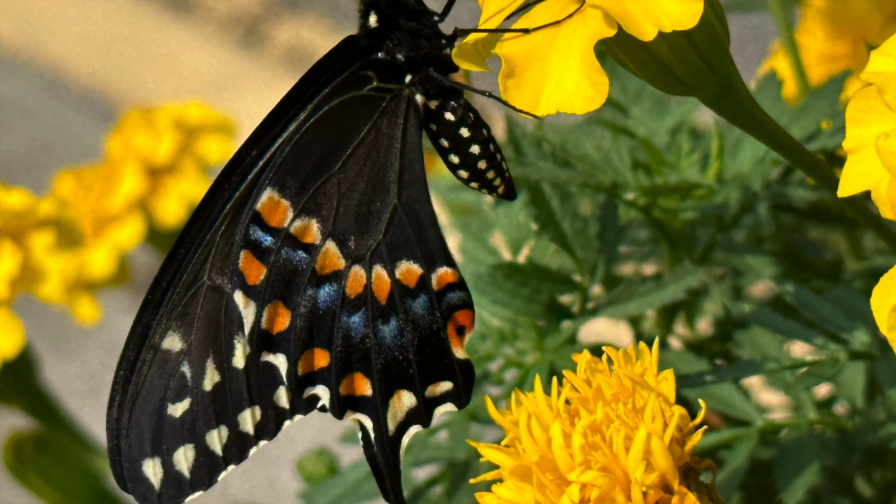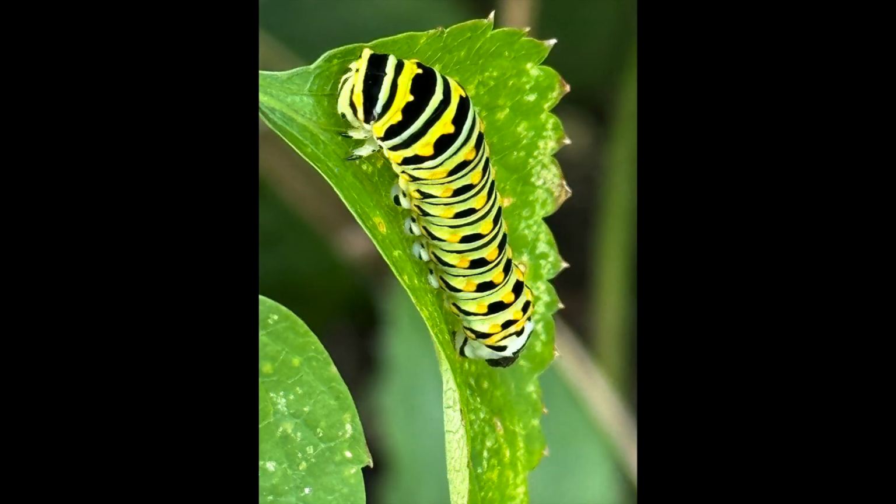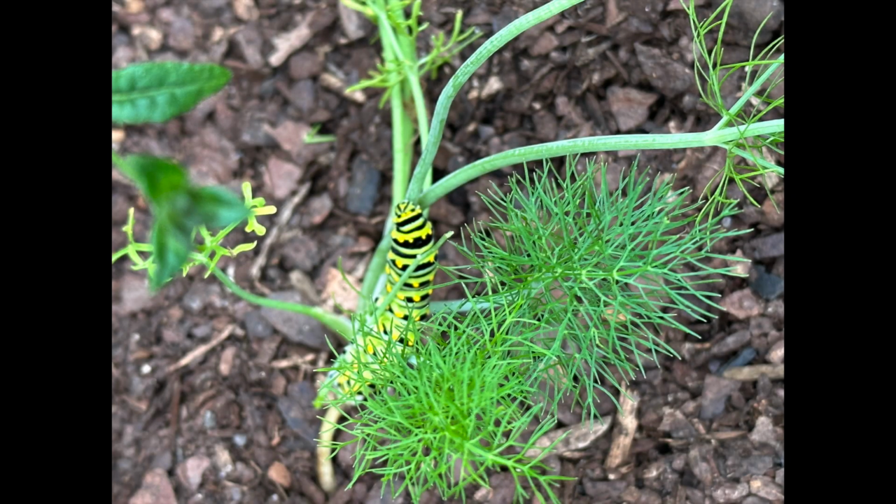We also host the charming black swallowtail caterpillars in our library garden. They mimic the monarch caterpillars to protect themselves from predators. Unlike the monarchs, black swallowtail caterpillars have a diverse menu of host plants, including parsley, fennel, and dill.